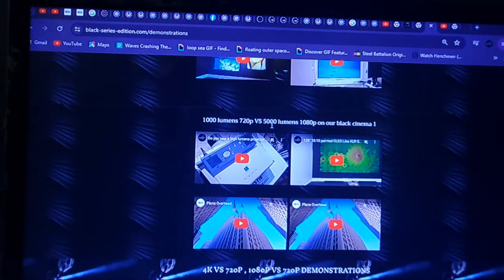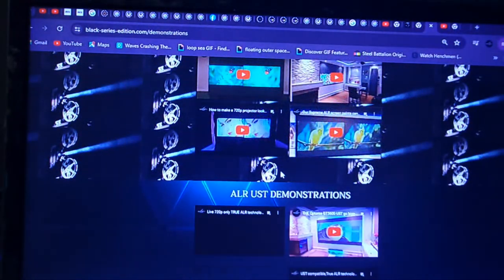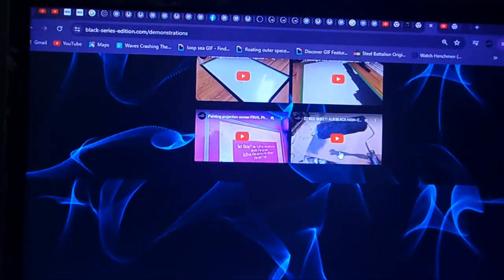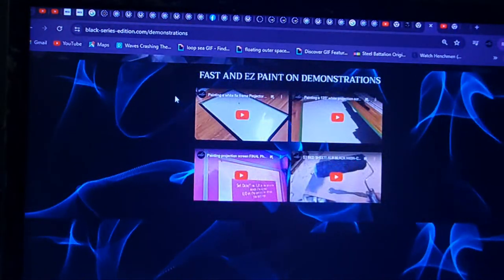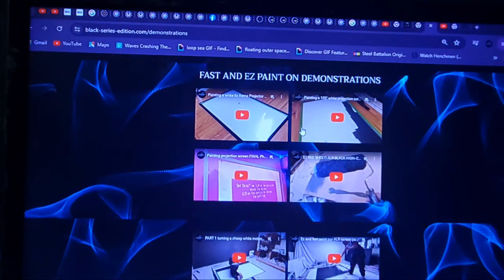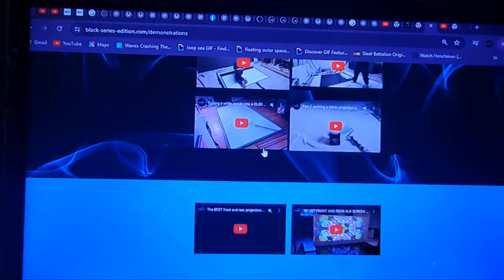1,000 lumens versus 5,000 lumen demonstrations. We're still pumping. Matter of fact, I had to go back in and pump the rest of those demonstrations on air. Look at this. More black-on-black demonstrations loaded in. Easy and fast demonstrations, how fast it takes us to paint a screen. And here's showing you how to do a professional job for fixed frame screens. I've painted so many fixed frame screens, it's not even funny, plus how to experience motorized projection screens.